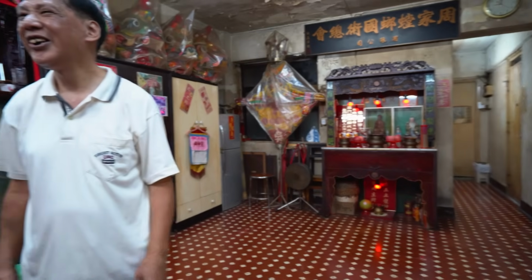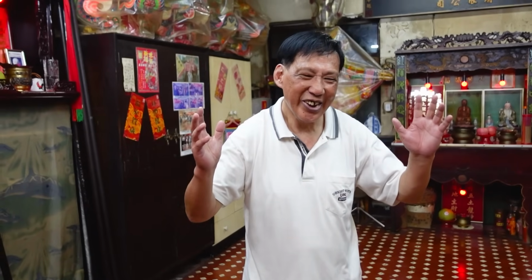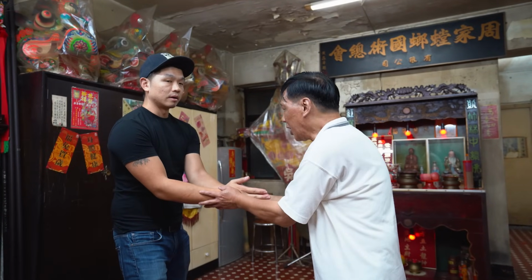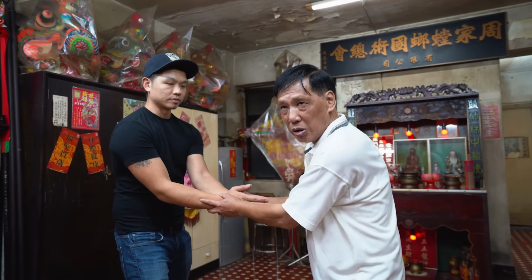So as far as the Iron Qigong, I'm curious how you train it. Is it from just doing the forms, or is there some other kind of training to develop it? We have one form. It's called Hap Jiang Gong.